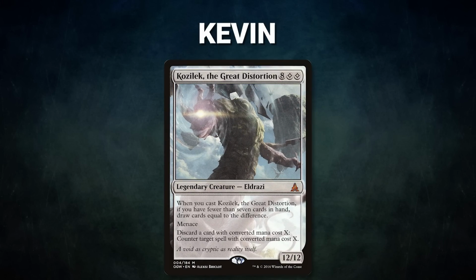Tonight the players are testing out some overlooked or forgotten commanders to see how they will do in a CEDH setting. So let's start out by showcasing our fighters this evening. First we have Kevin piloting Kozilek, the Great Distortion. This deck attempts to land its massive commander, control the board with its ability, and then end the game with one of many artifact combos.